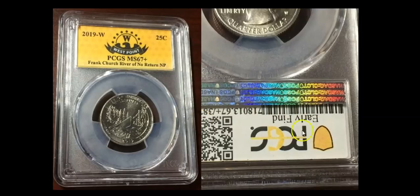And of course, on the reverse of the slab label, as you can see with my mouse pointer, you see the early find. I really like this slab label for the West Point quarters. I look forward to seeing more of this for 2020 releases. It's a really attractive design, really simple, but it has its own unique look for this significant release done every year. So $9,500, wow, almost $10,000 for a quarter that you could pull right out of circulation. Pretty nice. All right, so those were the two substantial eBay sales.